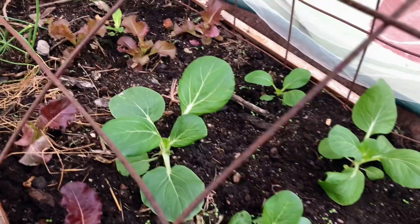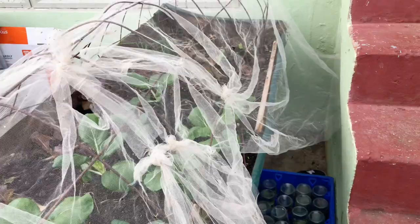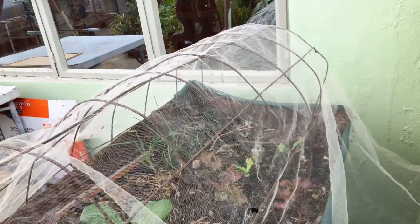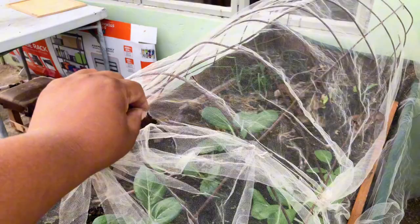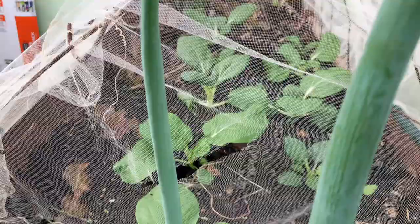I keep protected with this tool to stop bugs and stuff, and to give me less work as well in the garden, because I really don't have time to be tackling these bugs on a daily basis. So I just put this piece of wire over the top and drape the tool. I need to get me a new one, but it's working for now. Stop the butterflies especially from getting to my leafy greens. Pretty neat.